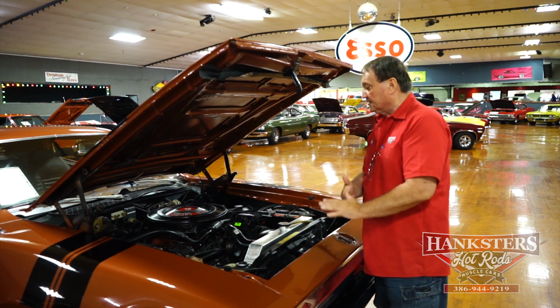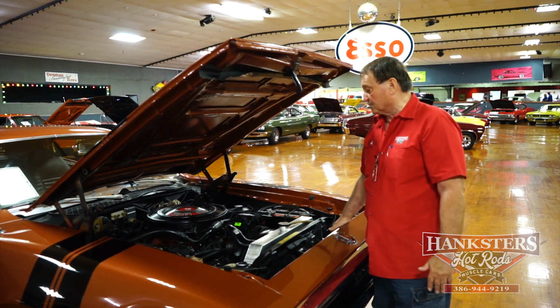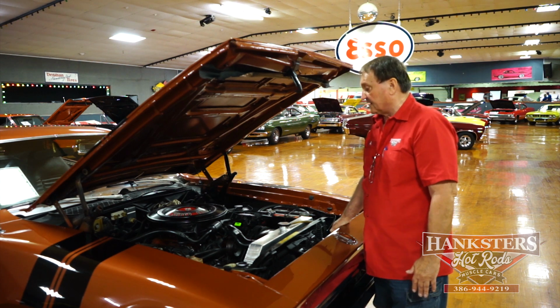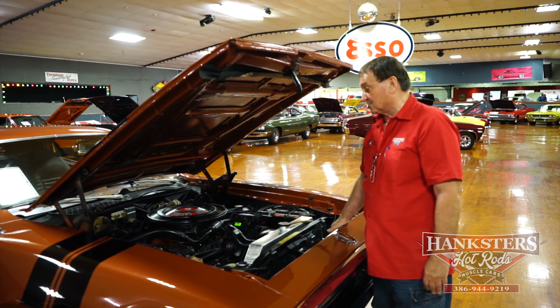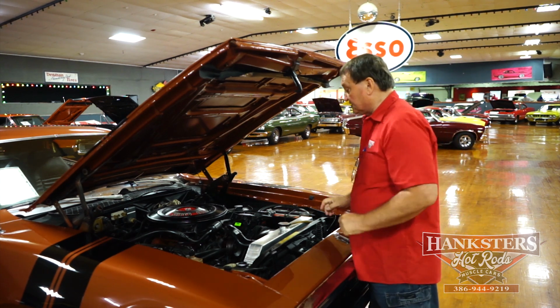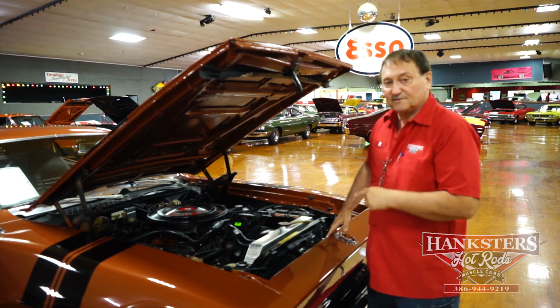Correct air cleaner. These motors were rated at 375 horsepower, which was a gross underrating on these vehicles. Made considerably more horsepower than that. Lots of torque, lots of great sounds also that these motors produced. Good solid engine, correct for the car. You'll not find a nicer engine compartment than this, as clean as can possibly be. Let's see what's on the rest of it.